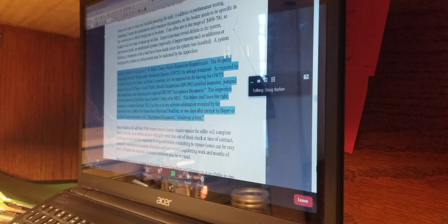So we have no control over how fast they get this stuff done. So we could say, well, I want it done within 2 weeks. And they're going to go, yeah, that's nice. We're not going to get it done in 2 weeks. You know, we're in the middle of a pandemic. That's the excuse for every delay anymore. And so they go, we'll get to you when we get to you. And then the county will get to you with their letter when they get to you.